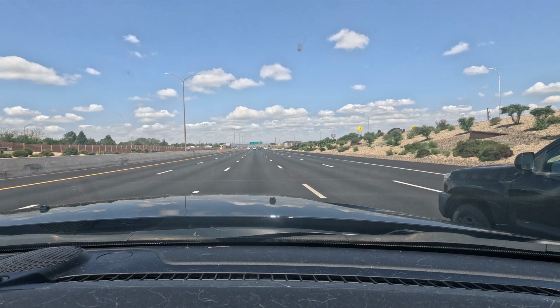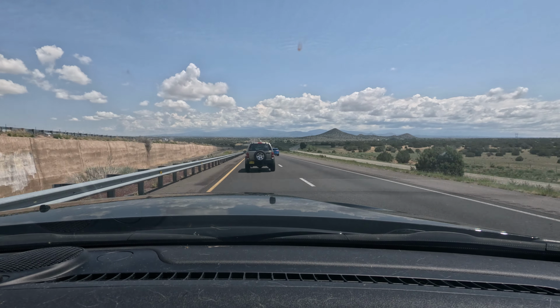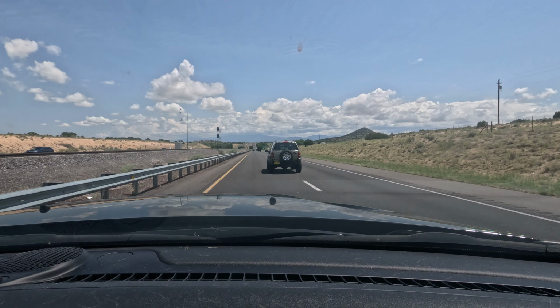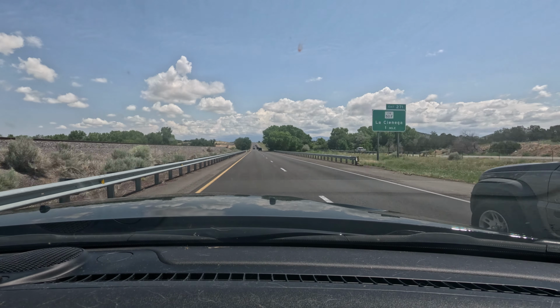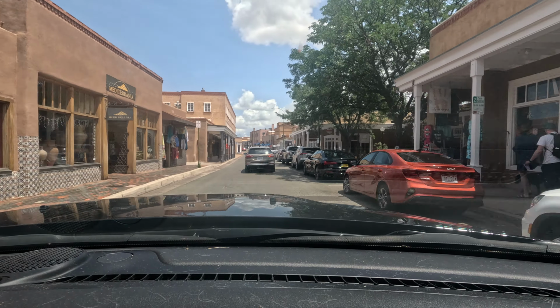Then we headed over to Santa Fe, an hour drive from Albuquerque. Closer to Santa Fe, the mountains started to show again, very picturesque. The town has a quite unique architecture and it's very beautiful.